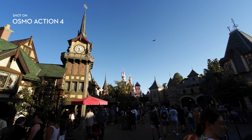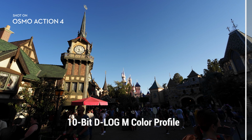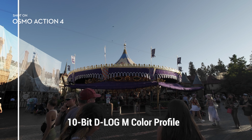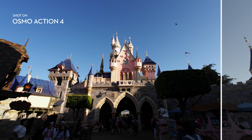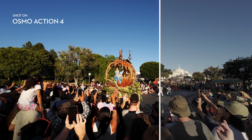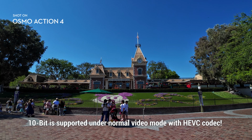Now, most of the clips that you've been seeing have been shot entirely in the default settings, so if you think the sharpness is too high or the color is too punchy, you can always dial it back down. However, if you have experience in color grading, the Osmo Action 4 has 10-bit D-Log M color profile where you can draw out a lot of your dynamic range in your footage, and that's what most serious filmmakers would prefer. And I too myself, this looks pretty good. However, if you just want to keep things simple, the default colors are fine, and you can still get amazing results.